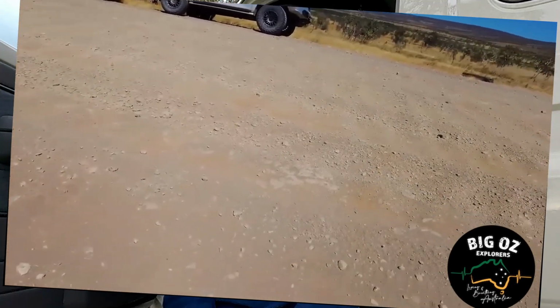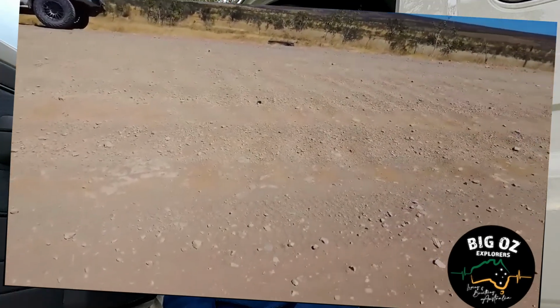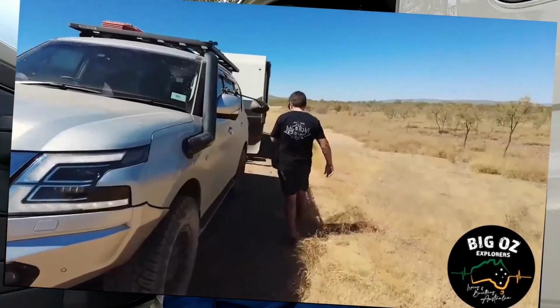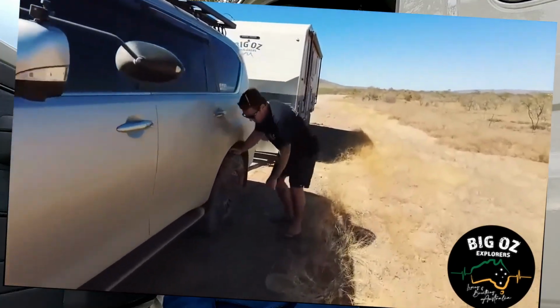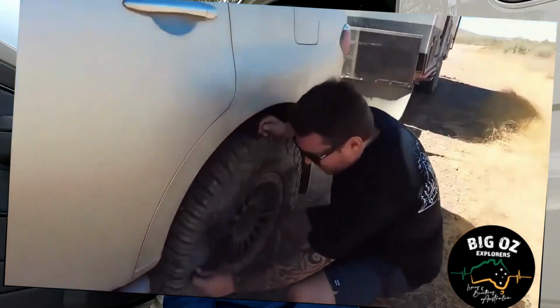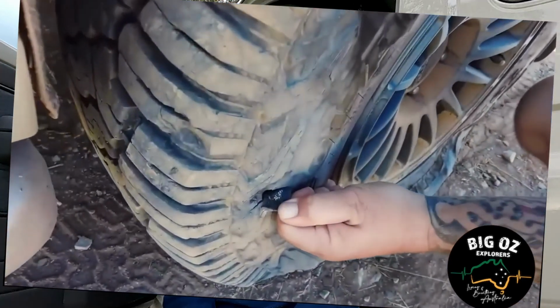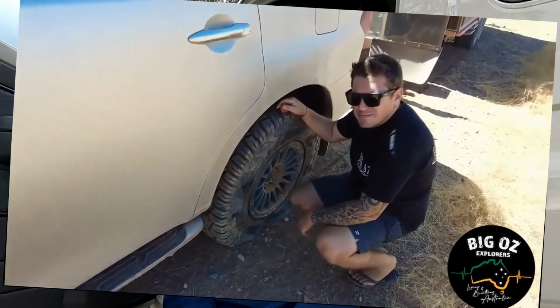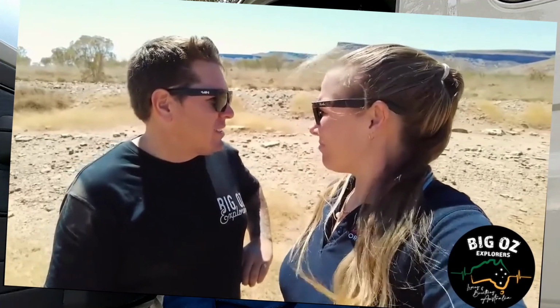My all-time biggest fear was to get a bloody tyre, nailed a tyre within the first like 15 minutes. Doesn't give me any confidence whatsoever going forward. However, there is a grader coming our direction, so it should get better. But now we're down our spare tyre, so we might have to drive into Kununurra and get a repair or a spare.